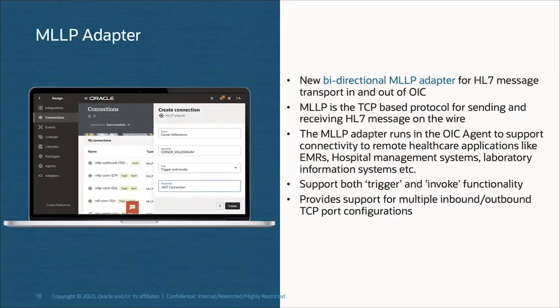But in the healthcare world, typically health applications exchange HL7 messages in real time using this TCP/IP-based protocol called MLLP. Most, I would actually say all, healthcare applications today support sending and receiving HL7 messages over MLLP. OIC now has a bidirectional adapter that can receive and send HL7 messages over MLLP. Typically health applications will emit HL7 messages, and they need an endpoint to send those messages to. OIC can act as that endpoint, and we'll see that in the demo.